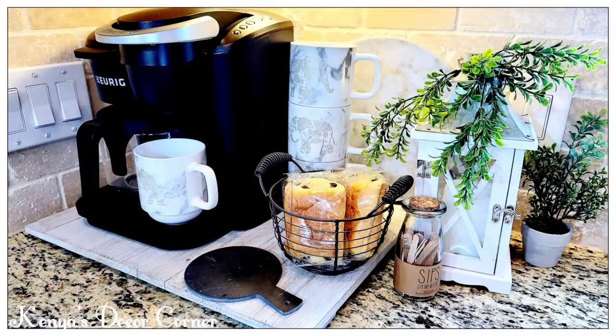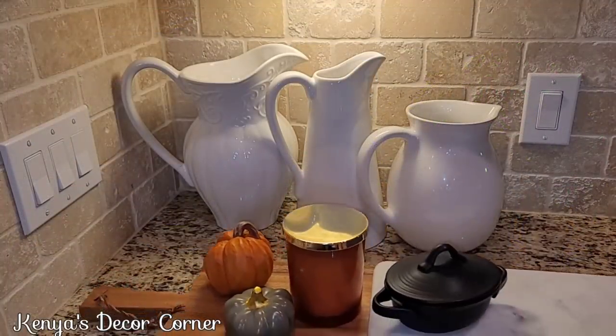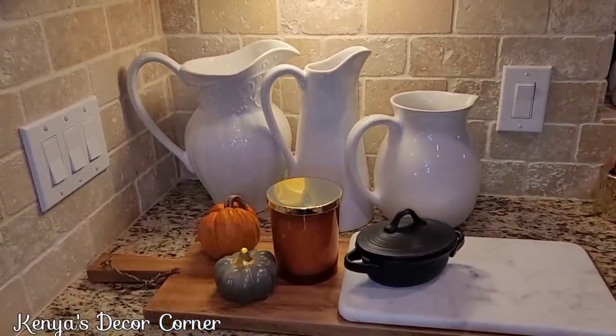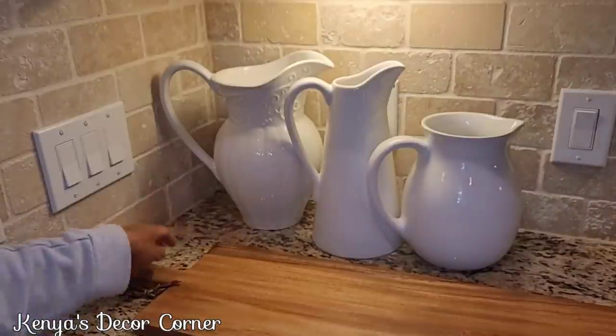So now that means this space is available for me to decorate. So I'm going to just add in a few fall touches and keep this space fairly simple but really pretty.